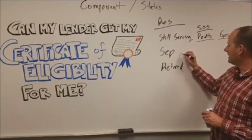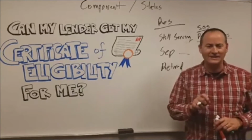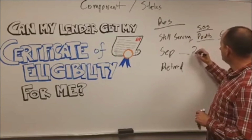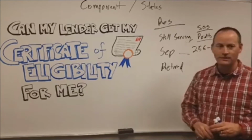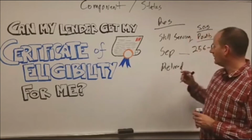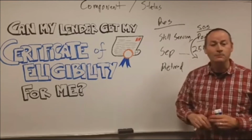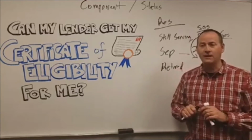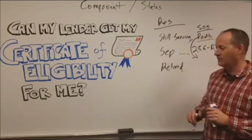On the separated side, we need this unique document that probably everybody that's exited the reserve system does not have. It is your 256-R. That is your honorable character of service document for your time in the reserve system. We also need the point statement with that, again, to make sure that you have the 6 good years. Because remember, reservists and National Guard members didn't have VA home loan benefits until 1991.